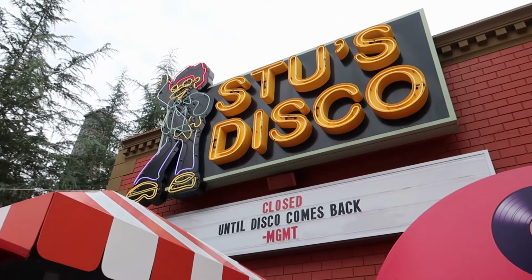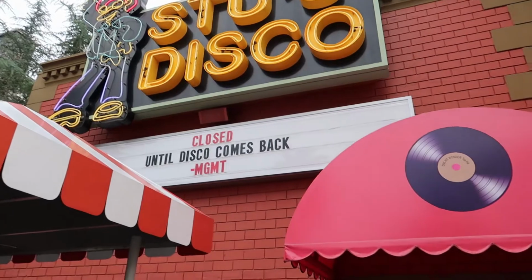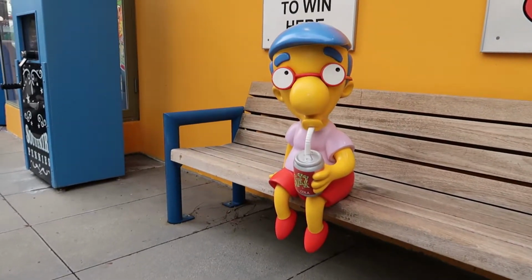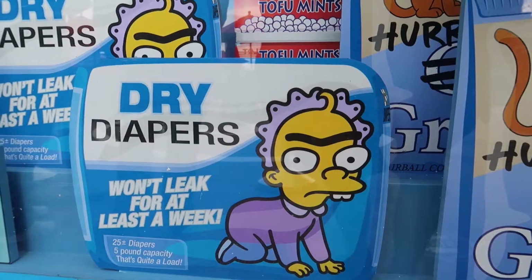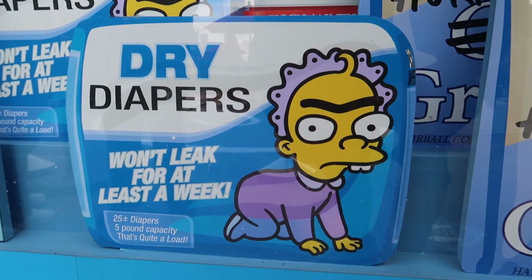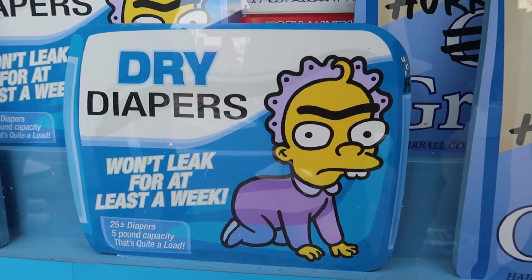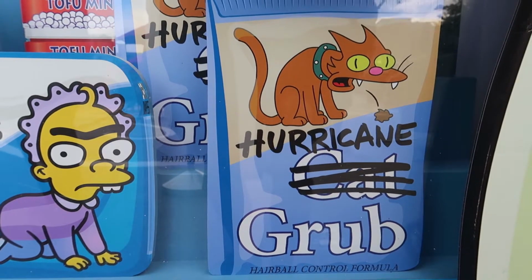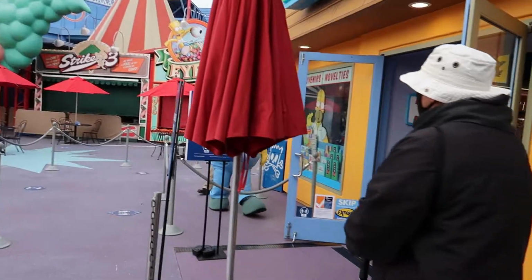All right, we found Disco Stew's Disco Club. Dry diapers won't leak for at least a week. Five-pound capacity, that's quite a load. And hurricane grub, you know, you could eat it.